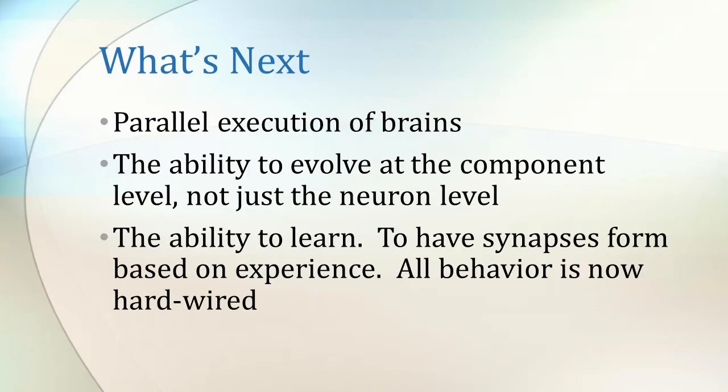So what's next? I'm planning to add parallel execution of brains, the ability to evolve at the component level, not just the neuron level, the ability to learn, to have synapses formed based on experience. All behavior now is hardwired.